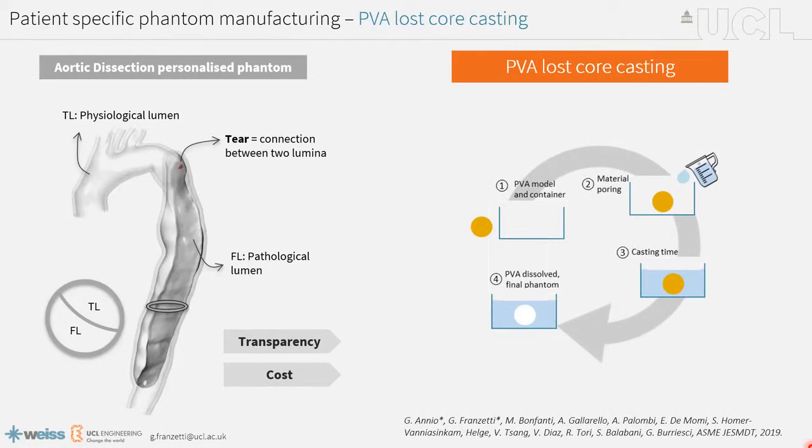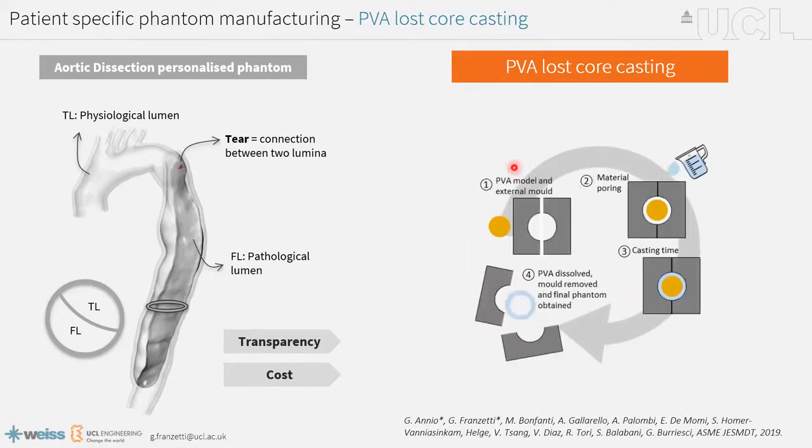PVA is usually employed as a support material. With lost-core casting, the blood volume of the vessel is first 3D printed in PVA. I will not go into the details in this context, but briefly, the methodology can lead to a box-like phantom with a hollow vessel geometry once the PVA inside is dissolved, or, when employing both negative and positive molds, a thin-walled phantom produced with the casting material. As for aortic dissection, we had the added complication of two lumina divided by only a thin wall and connected by a very small hole. We applied the first methodology.